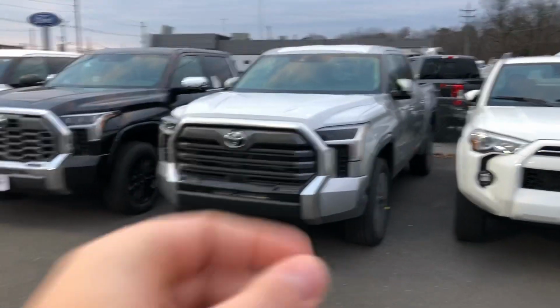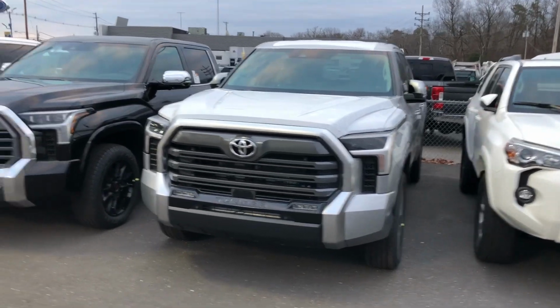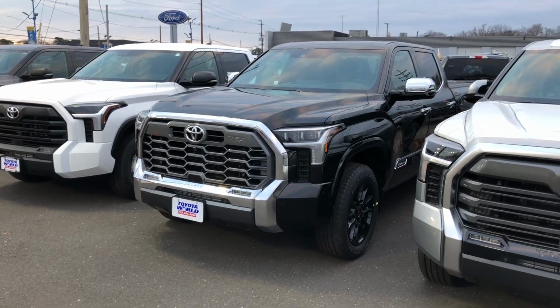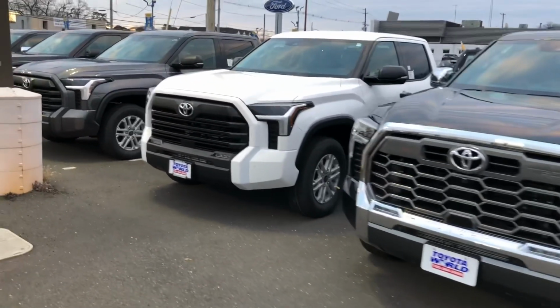But all right, limited, non-iForce Max. It's the regular iForce. So limited, non-TRD. 1794 TRD with the iForce engine, not iForce Max. If that had the iForce Max, I'd probably be here tomorrow trying to make a deal. I know, I'm nuts. I have a lot of problems.